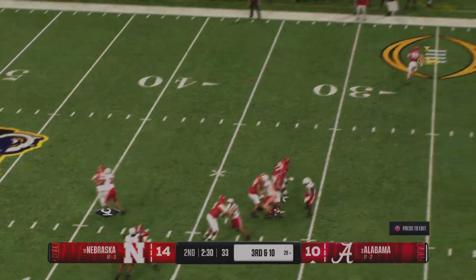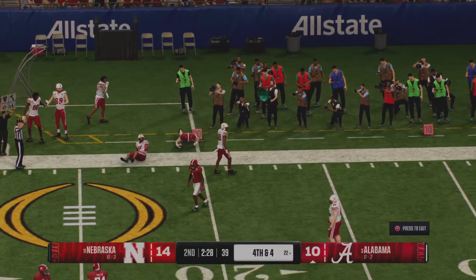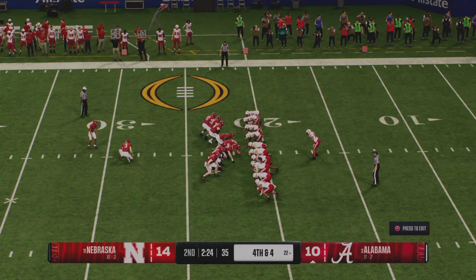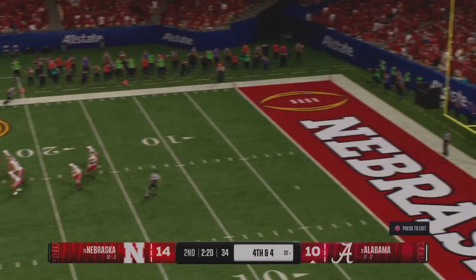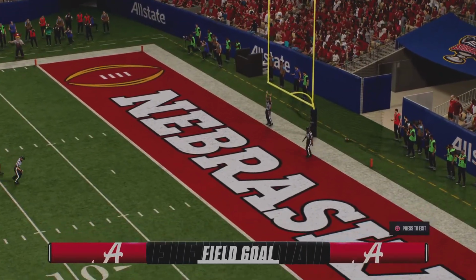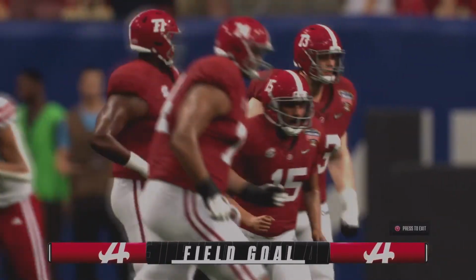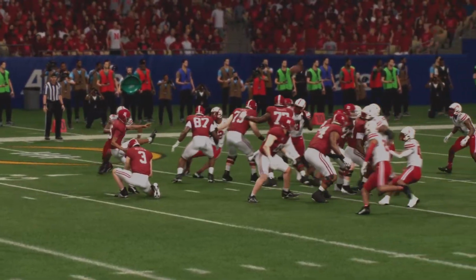As he launches it to the left, caught by his tight end, bulldozes for an extra yard, but not going to get the first. Better field position for a field goal, though. They're taking full advantage. Does it go in? It does. Down by 1, Alabama finds themselves after the field goal. 14-13 as Nebraska gets the ball before half.